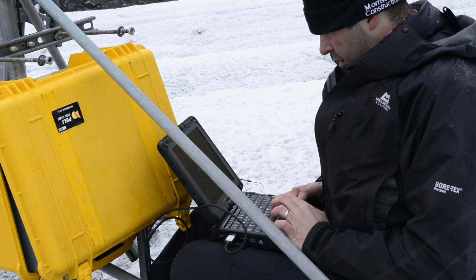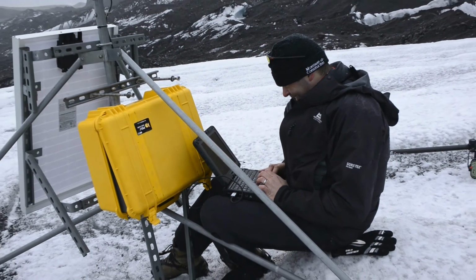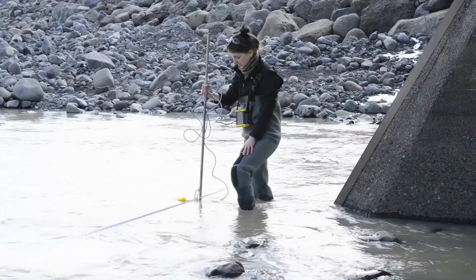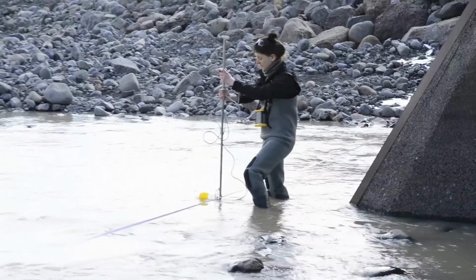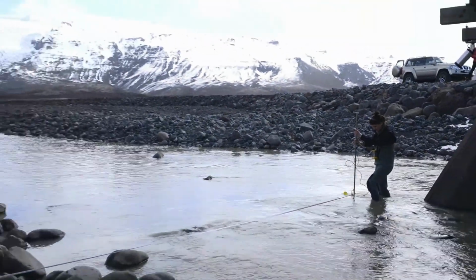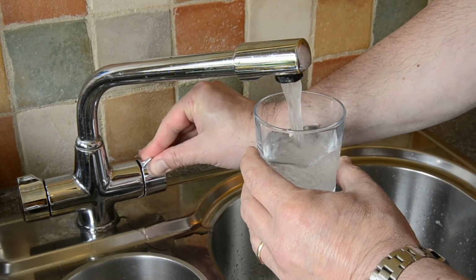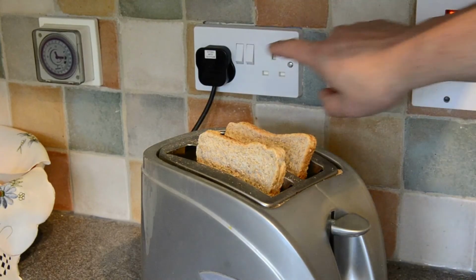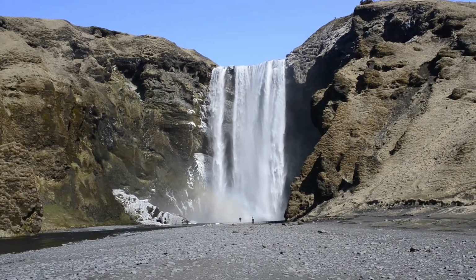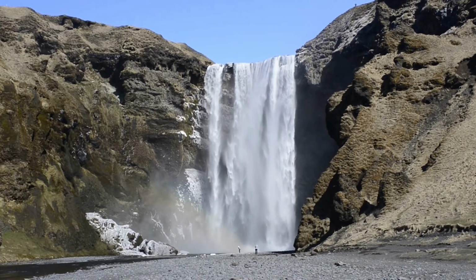We're checking the weather conditions: temperature, humidity, wind speed. We measure the glacier movements. We look at the water flow from the glacier and the general water flowing in the entire catchment around the glacier. The research we're doing here is important because many communities around the world rely on glaciers for their drinking water supply and their power supply, and often for industrial usage as well. Iceland itself is reliant on a lot of hydroelectric power schemes, quite a few of which are glacier fed.